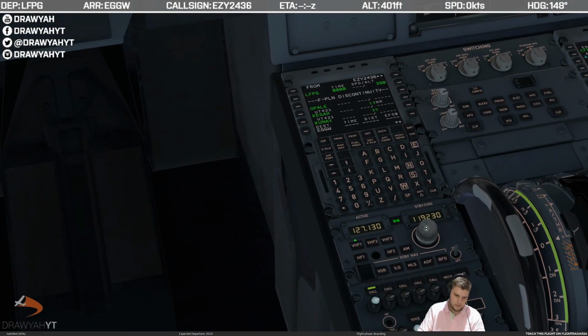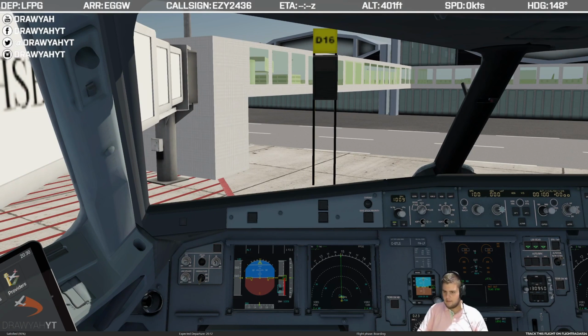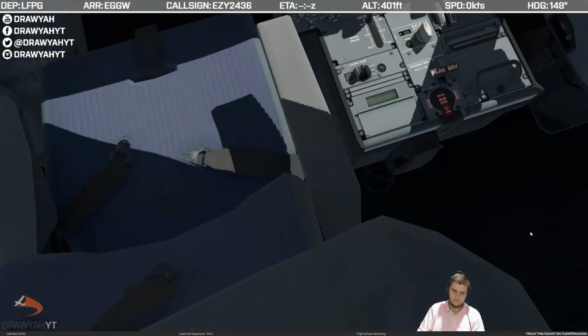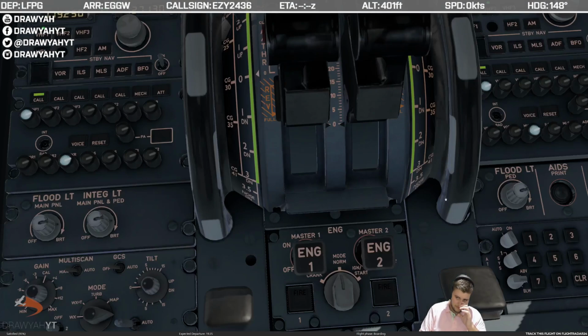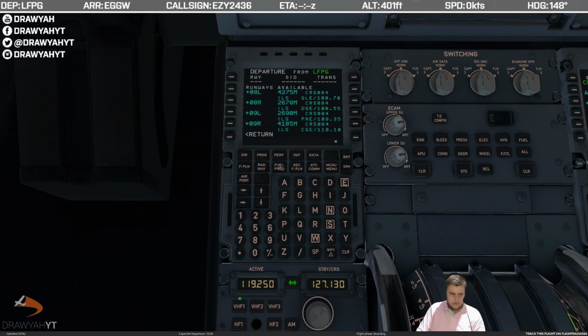Let's get our clearance to Luton booked. Stand Delta 16. Hello there, Charles de Gaulle Tower. This is Easy 2436, stand Delta 16, information India, requesting clearance to London Luton. Startup is approved. Opale 5 Alpha departure, runway 27 right, squawk 6162. Easy 2436 is cleared to Luton. This will be by the Opale 5 Alpha departure, runway 27 right, squawking 6162. Readback is correct. Yeah, technically we are Easy UK, but I'm not going to make a fuss out of it. Right, so, 27 right for departure.